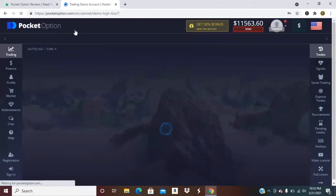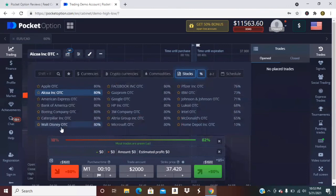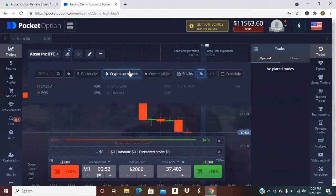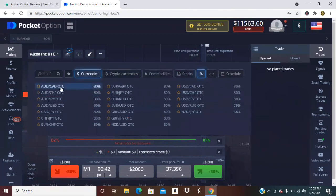In terms of Pocket Option, do not trade OTC. This is set up for you to lose money. If you're trading stocks OTC, I'm guaranteeing you're going to lose money. They manipulate these all the time. I'm assuming a lot of people are trading these, like on the weekends, when they manipulate the market like crazy. Never trade cryptos ever on binary options. It's so volatile, you're guaranteed to lose. Never trade stocks. You only want to stick to currencies, to be honest.